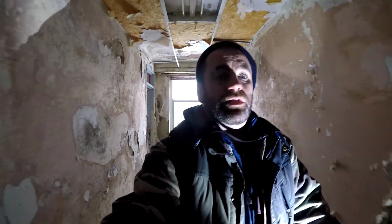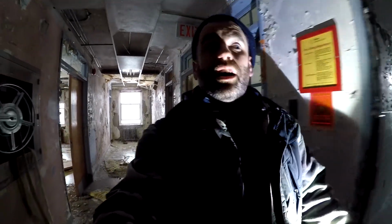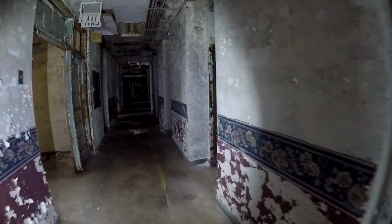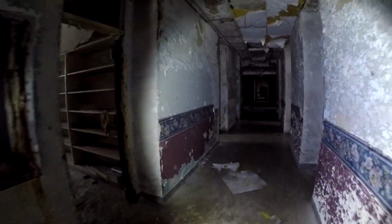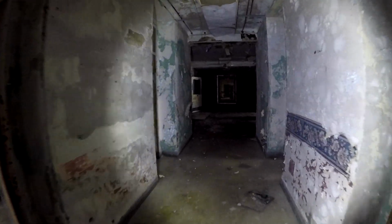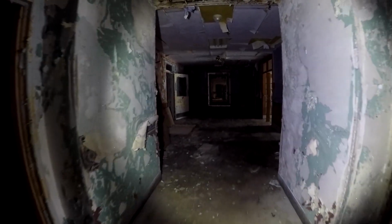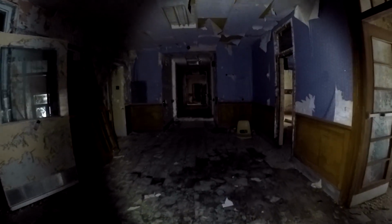So that looks like about it for this floor, guys. I'm going to take a couple more pictures, and then we'll probably head down to the next floor. All right, let's go down to this side, guys. It's pretty cold today. That's not going to stop me from getting my Urbex on, as you guys already know.